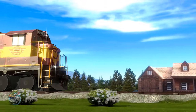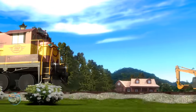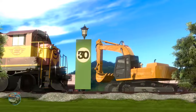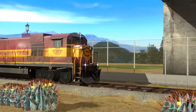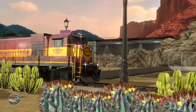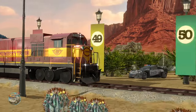11, 12, 13, 14, 15, 16, 17, 18, 19, 20. 21, 22, 23, 24, 25. 26, 27, 28, 29, 30. 31, 32, 33, 34, 35, 36, 37, 38, 39, 40, 41, 42, 43, 44, 45, 46, 47, 48, 49, 50.